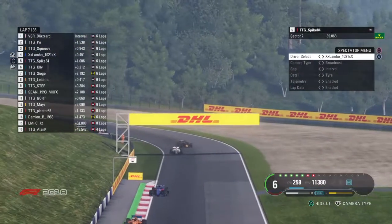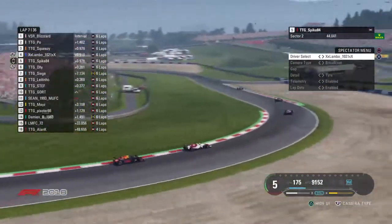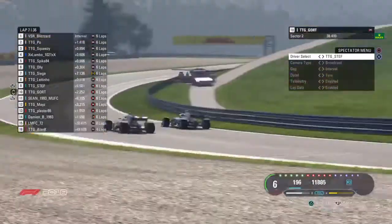His next target is Lambo, but he's got to try and defend from Ollie first of all, as he does like the Austrian Grand Prix, I hear. But we'll see how he does in the race then.